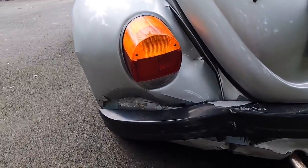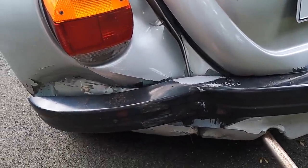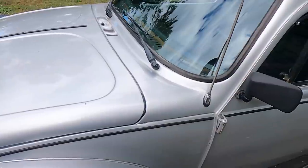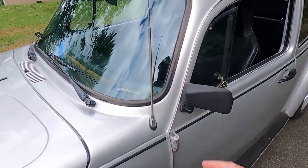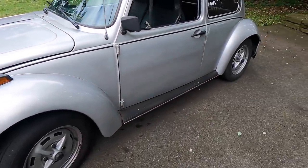But we got some work to do here. Fender, deck lid, bumper. It's pretty crushed. The inner fender well as well. I think the 1303s are the wraparound windshield. 72 was last year, the flat. Maybe it was a Marathon Beetle, that blue.